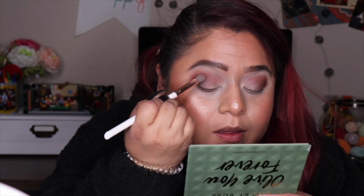I'm gonna go back in with the previous shade that we used. I'm gonna go in with Endless Desire and just blend that out a little bit more. There we go. Same thing on this side.